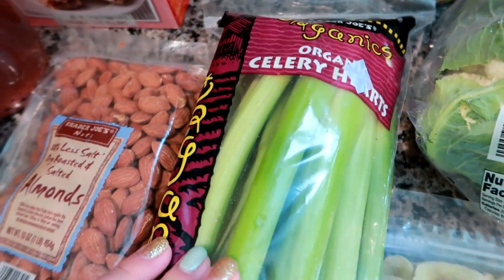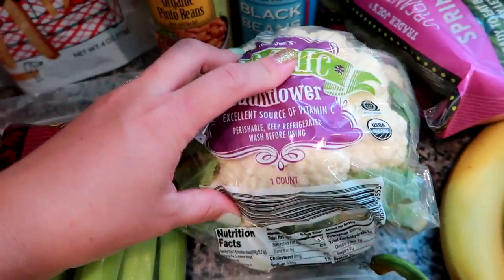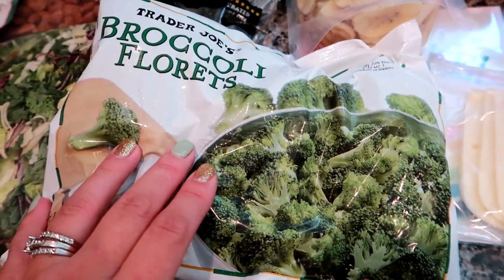I got some celery hearts all ready to go, some cauliflower, which I'm going to roast up. This is a pretty large head, so I'll be able to get 2 side dishes out of it. The banana chips, like I mentioned. I got some frozen broccoli florets because I want to do a broccoli casserole. I think I have a video on that. I'll link it below. I can't remember if I filmed one a while back.